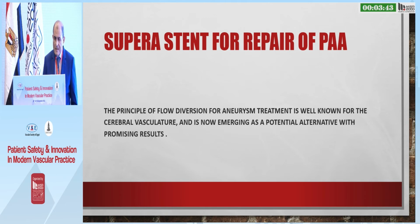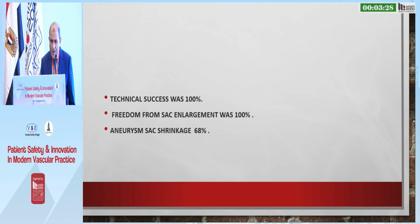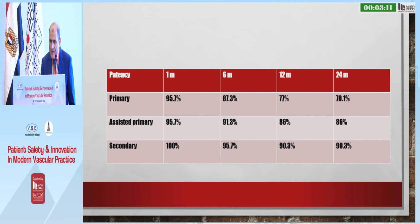Then we come to the flow diverter stent. The principle of flow diversion for aneurysm treatment is well known for the cerebral vasculature, and this has been applied for the popliteal artery aneurysm. This is a single center study of 23 consecutive patients, which showed a technical success of 100% and freedom from sac enlargement 100% and even aneurysm shrinkage of 68%, and with good primary patency rates, assisted primary patency and secondary patency rates at 24 months.